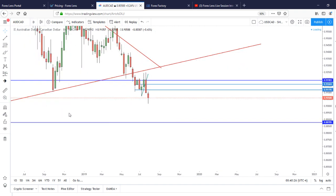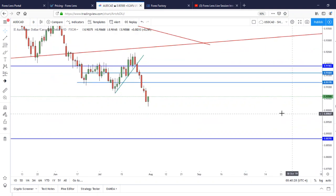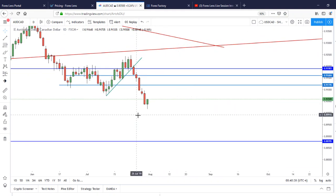So going on the daily, we might have some understanding and clarity of why that's happening. So going on to the daily, we do see that 0.91195, this horizontal ray right here, has been some minor support. Starting in June, we were in this kind of range, and this was support for some time. And this is what we've done as of this week.